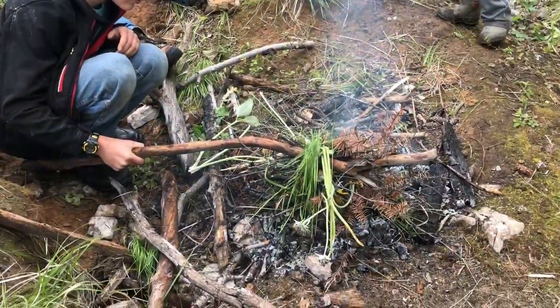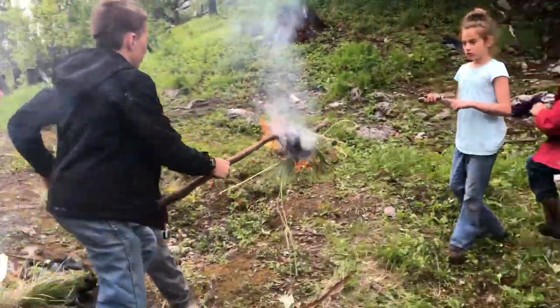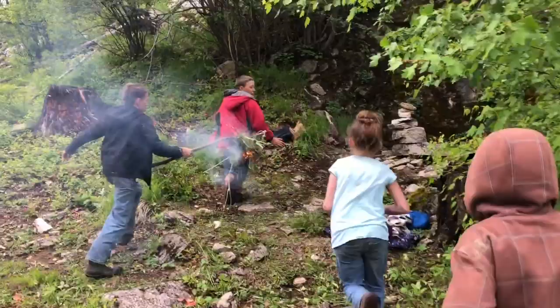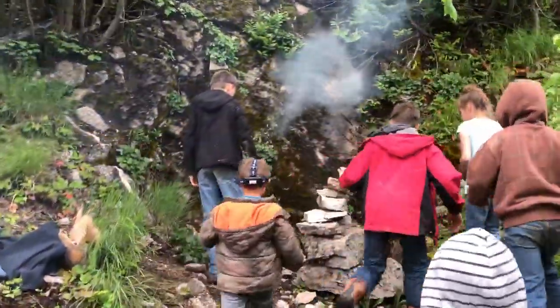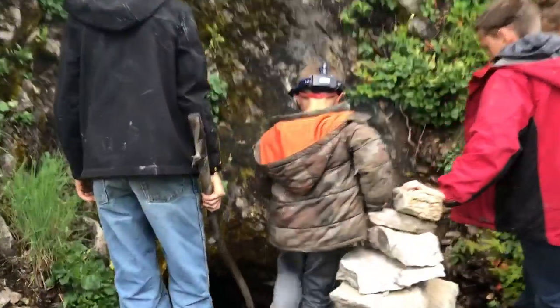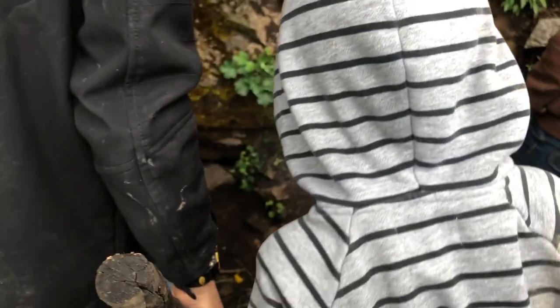He's got a mega pile of a torch. Here we go, to go caving. Oh! Perfect! Uh-oh, he just lost it. Oh, nice! Little fire there's his torch. His torch is toast.